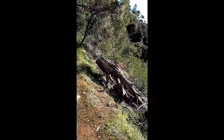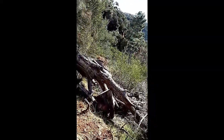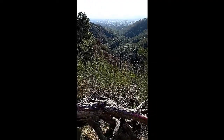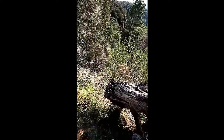This pathway. I reckon my next life I might come back as a mountain goat. But I'll be heading down there. And that glistening stuff's part of the car park, the main road in. Fantastic area.